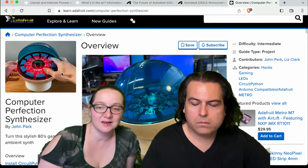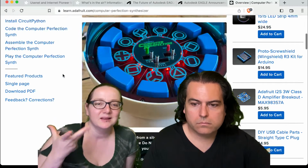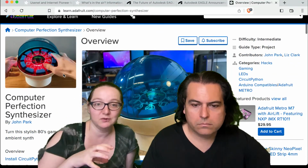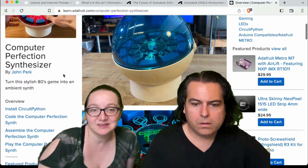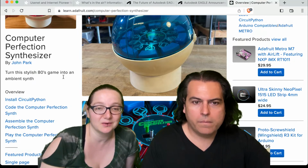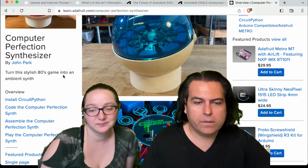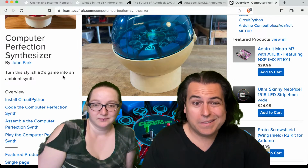It reuses this old Computer Perfection game, and people are probably like, how could JP destroy this historic monument to technology? First off, he did a really good job showing how you can reuse the circuit board without damaging anything. It can totally be turned back into a 1970s game. Most, if not all, of the things that we get off eBay and yard sales are already broken. It's heading towards the landfill. So if something is in mint condition, pristine, that should go in an old tech museum. But this is just old broken toys.